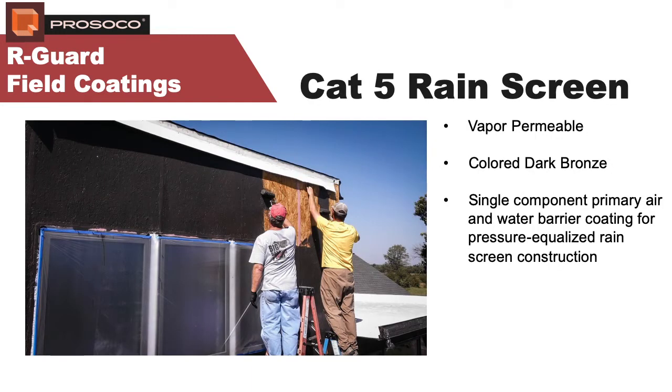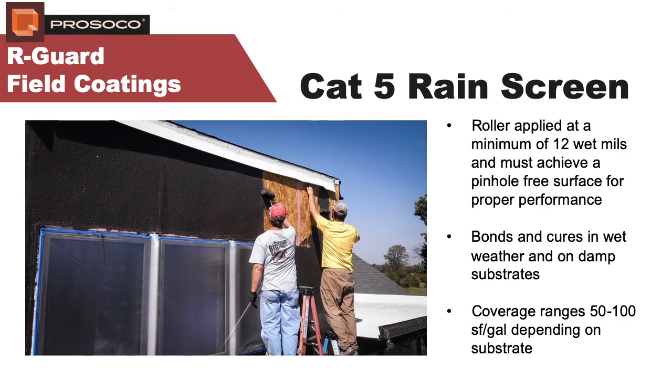Proseco also offers Cat 5 Rain Screen. It is vapor permeable and colored dark bronze for ease of identification in the sequence of system application. This product is a single-component primary air and water barrier coating formulated for the unique requirements of pressure-equalized rain screen construction and used in conjunction with the preparation and detailing products we discussed earlier. Cat 5 Rain Screen must be roller or brush applied at a minimum of 12 wet millimeters and achieve a pinhole-free surface for proper performance. It will also bond and cure in wet weather and on damp substrates. Cat 5 Rain Screen may be exposed to weather for up to 12 months, and coverage ranges anywhere from 50 to 100 square feet per gallon, depending on substrate porosity.